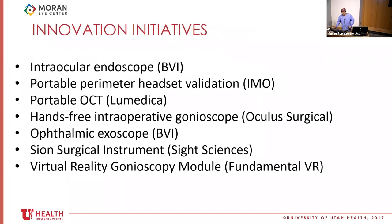Finally, we have something that I've termed innovation activities or innovation initiatives through the Crandall Center. These are just a smattering of things that we've been involved with in the last year in terms of new technology, things that are coming in the future. One that I'm really particularly pleased about is, you know, I hammer most of the trainees about how to hold a gonio prism, but we now have a hands-free option that will be mounted onto the biomicroscope, which will actually provide the ability to stabilize the eye better for certain cases.